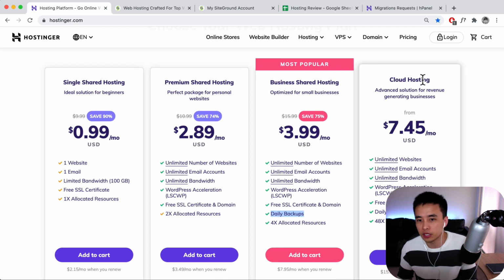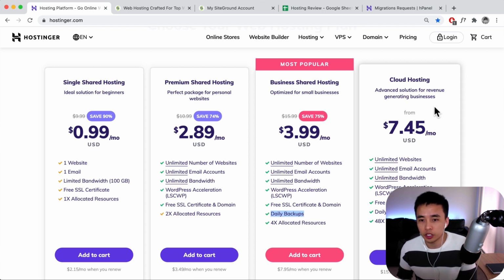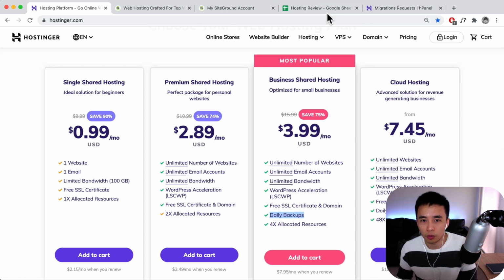The cloud hosting is probably for someone who is already making a lot of money on their website. Maybe you have an account with SiteGround or HostGator, and you want to transfer over to Hostinger. This is probably a good option because it's going to be a lot faster in terms of loading time and performance.